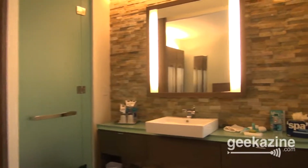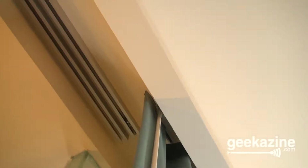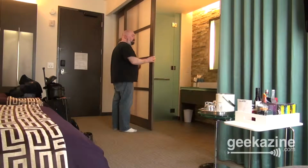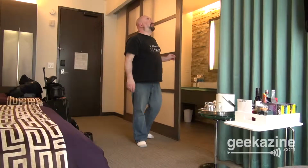Now, like I said, this is studio style, so you have your bathroom right here. You do have some privacy features. These curtains pull back, but they don't go all the way. But what does go the other way are these sliding doors right here. So a little Japanese style fan doors to close it up, so if somebody needs to use the bathroom, they need a little bit more privacy, then they can do that. It goes all the way to about here. It's an interesting layout.